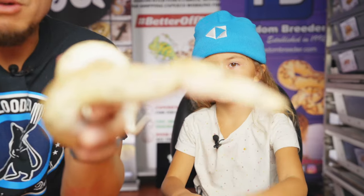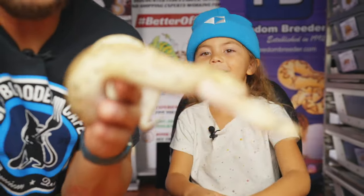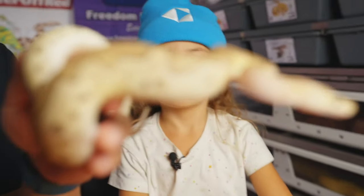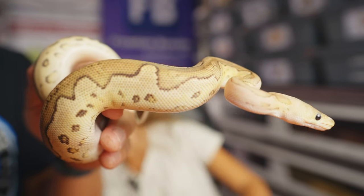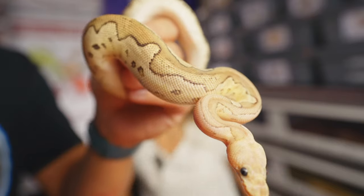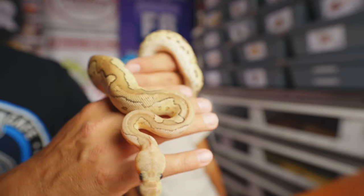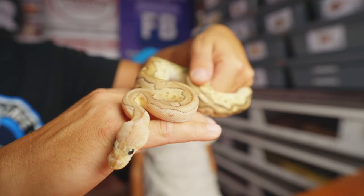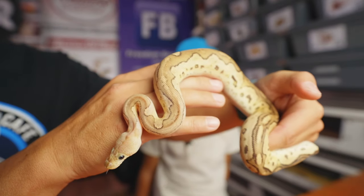This is really bright. So this here is a cinnamon lesser red stripe clown female that I've shown on a video once before, I think when she first hatched out, but I haven't had her listed on Morph Market. She's growing like a weed, eating like a champion, and not listed on Morph Market.